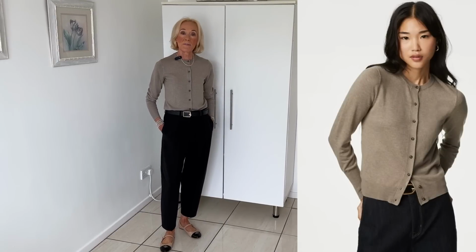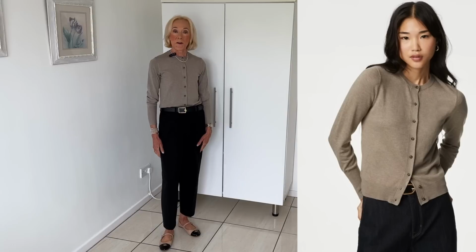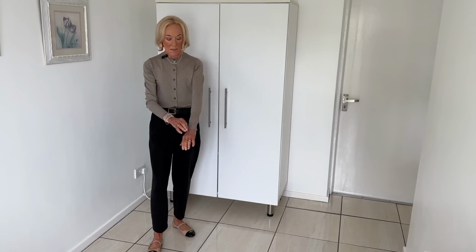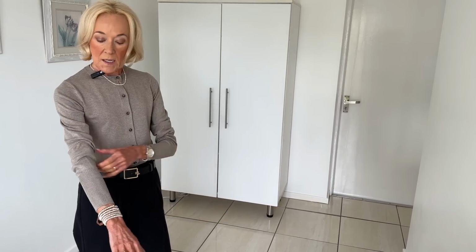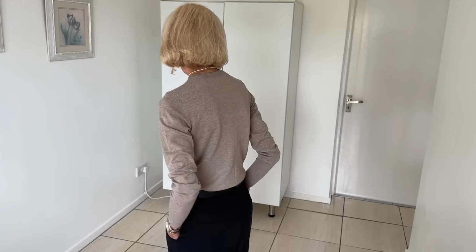Okay, here's that lovely mocha sweater, cardigan, all of the above. You can see this is a size 6. You can see where this finishes on me, where these glorious sleeves are. I've pulled that up so you can see the detail of how absolutely lovely that is. Let me show you the back. This looks a heck of a lot more expensive than £19.50.